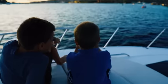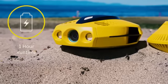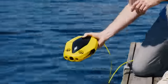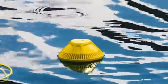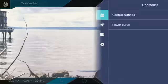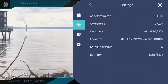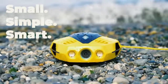We focused on the end-user experience first. So, unlike other underwater drones, you only need to charge the DORY itself, not the Wi-Fi buoy or a remote. This means less time spent charging and more time exploring. DORY is packed with technology designed to guide and enhance your experience. Its 3-axis gyro, accelerometer, compass, and calibration system keep you positioned perfectly for all your voyages. Small, simple, smart. That's what makes DORY unique.